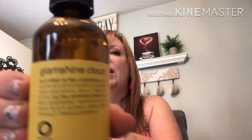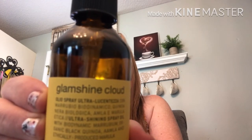Now this time I got two new products that I have not tried yet, so I'm excited about those. This is called Glam Shine Cloud. That is to just give your hair a sheen. I've never tried it before, so I'm going to try it together with you and see what I think. I don't know if you can see that, but it already gave me shine that was not there. I tend to overuse things. You probably only need a pump and not five or six like I just did, but it smells so good.